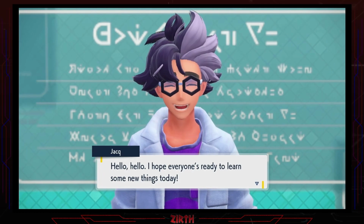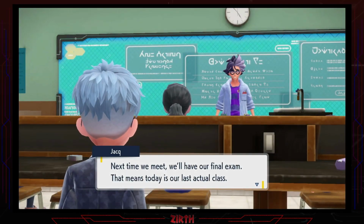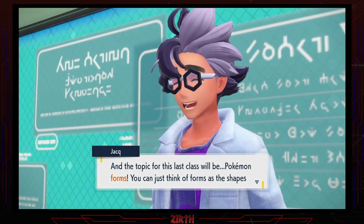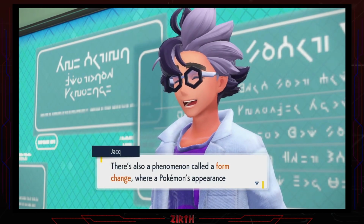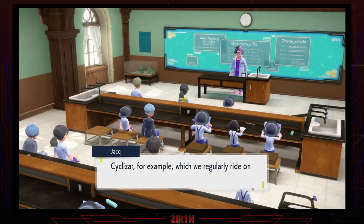Hello, hello! I hope everyone's ready to learn some new things today. Next time we meet, we'll have our final exam. So, there are final exams. That means today is our last actual class. And the topic for this last class will be Pokemon forms. You can just think of forms as the shapes or appearance that Pokemon have. There's also a phenomenon called a form change, where Pokemon appearance changes under certain conditions.